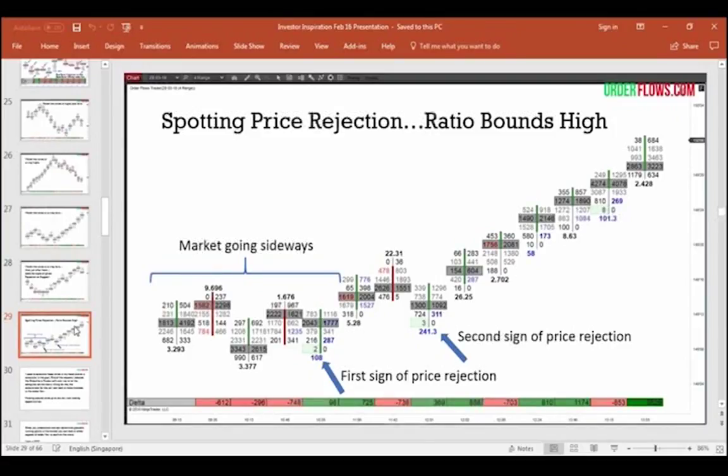Here's a market that's going sideways, right? And anytime a market is going sideways, you're going to look for signs of when it's going to start breaking out of this sideways activity. Here you've got a sign of price rejection, but at this point that's nothing. What you want to see is you poke out of it, then you come back in, then you see another sign of price rejection.